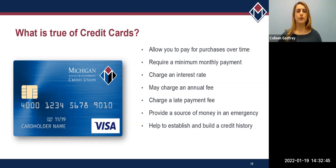What is true when we're talking about only credit cards? Allows you to pay for purchases over time. Again, that's not an option with debit cards. Even if you choose that credit option and it shows up on your transaction history as pending, it's still spent. There's no length of time that you had to pay that off. Imagine that money's gone. They require a payment. You won't hear the word payment with a debit card. It's your money. You're purchasing things, but there's nothing you're making a payment towards.